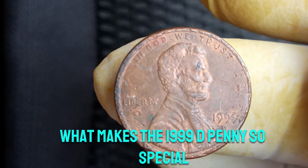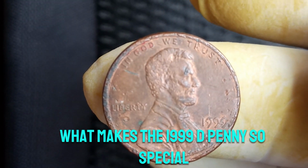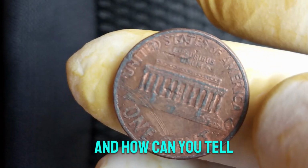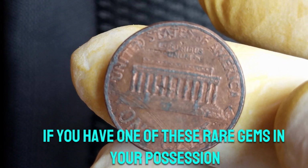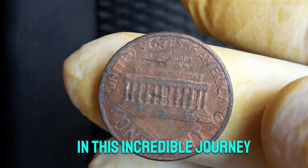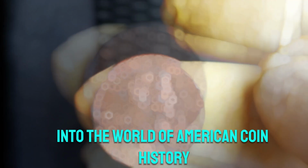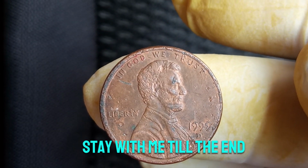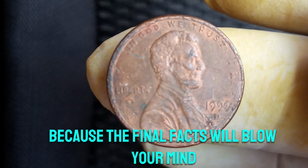What makes the 1999 D penny so special? Why are collectors and investors hunting for it? And how can you tell if you have one of these rare gems in your possession? We're about to break it all down in this incredible journey into the world of American coin history, minting mistakes, and the shocking value of everyday change. Stay with me till the end, because the final facts will blow your mind.